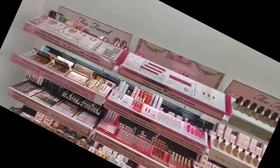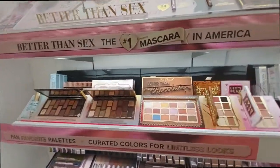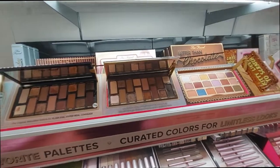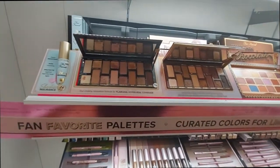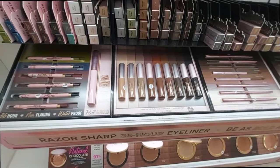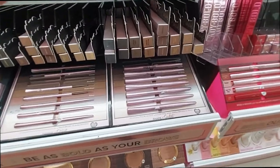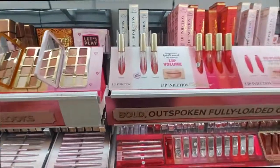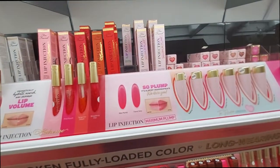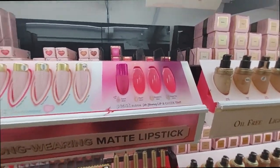Let's see. This display by Too Faced, it's really cute. It's a big display. Let's see what they have. They have their Better Than Chocolate. They're $54. The Sunset Stripped for $52. The Natural Nudes for $52. They have these brow pomades or whatever. Brow, I don't know what they're calling them. The brows shape and sculpt. Oh, look, the lip injection. Oh, wow. They have it in this color, too. Wow. Alright, that's cute. Cheap tint. Oh, they're all out of that, but.